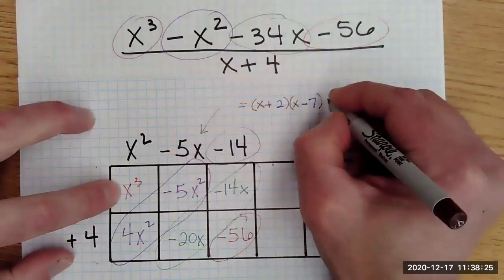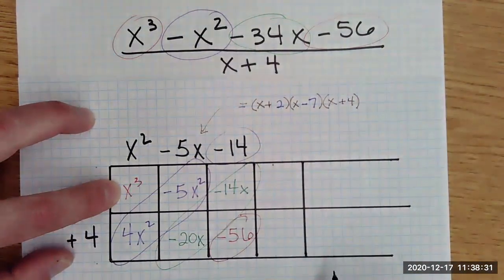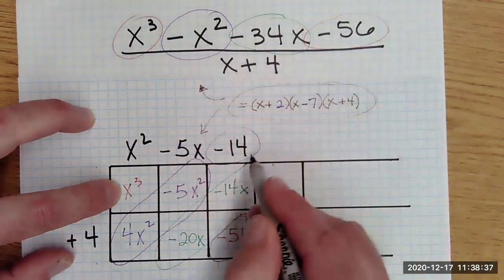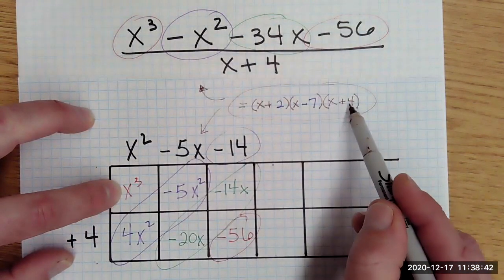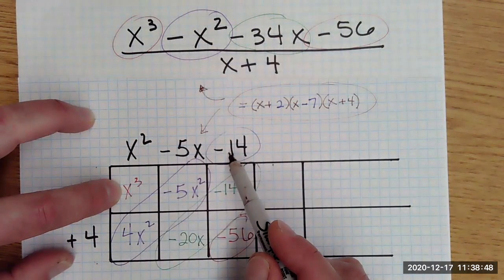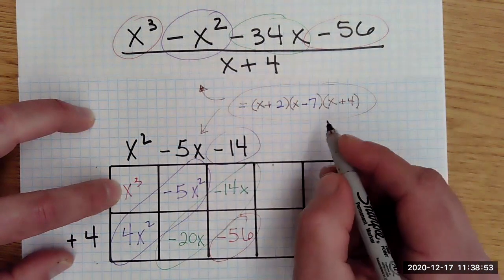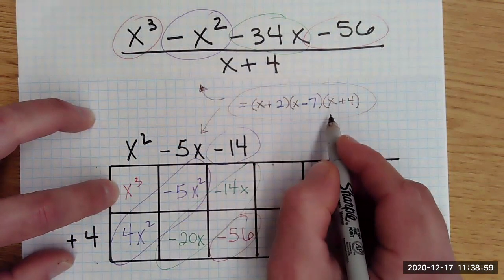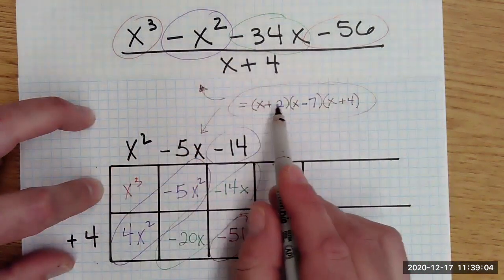So if I add on the end here my other factor, now I know that this is the factored form for this polynomial. I factored out an x plus 4. I factored the solution to that. And I get these two factors. I know my x-intercepts, my real roots, are negative 2, positive 7, and negative 4. And if I were to graph this expression, I would see those real roots show up.